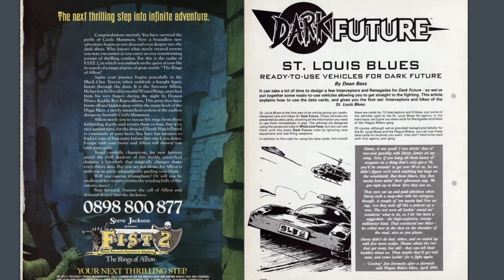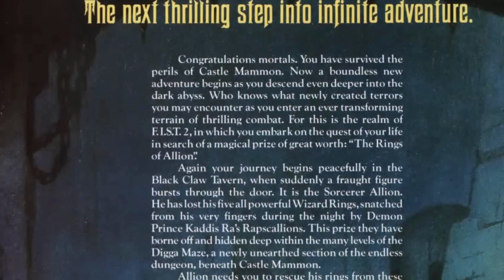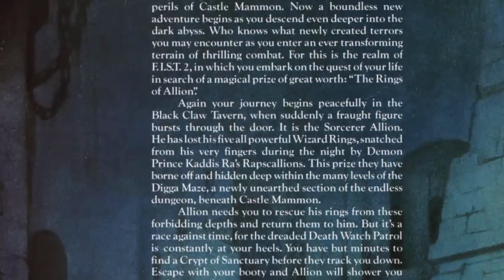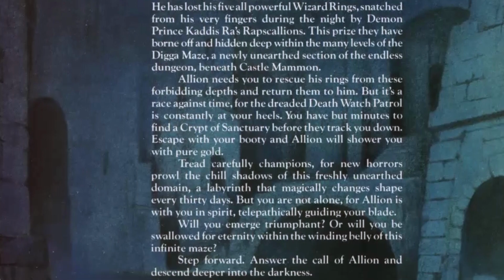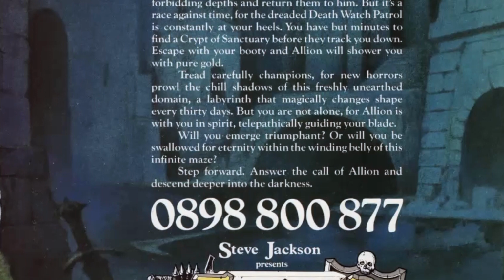Well, first of all, there's that Fist 2, that telephone game thing. Steve Jackson presents Fist 2. And that's amazing. I was looking it up a bit because, of course, this would have been in England. It was impossible for me to play that from Belgium. But I was trying to figure out how would you even play that. Basically, you needed a dial phone, with keys rather than the rotary phones that we used to have.